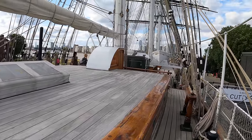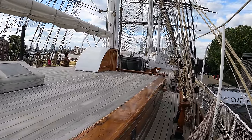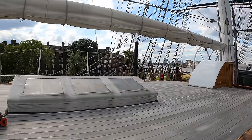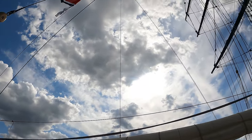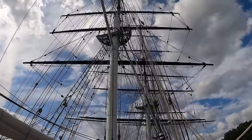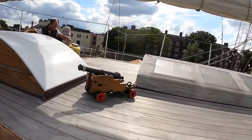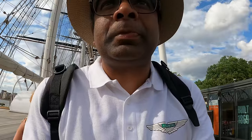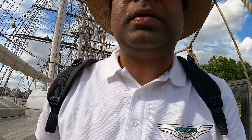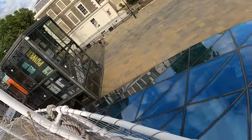And few boats, I think. Lifeboats. Some sails over here, some chains over here. Yes, it's a great experience for me. Sorry, so see how tall it is from the ground.